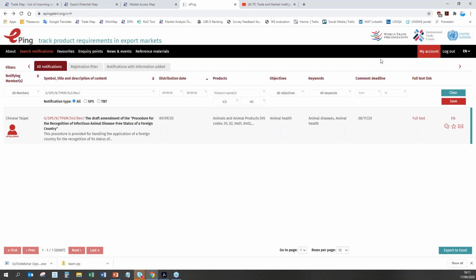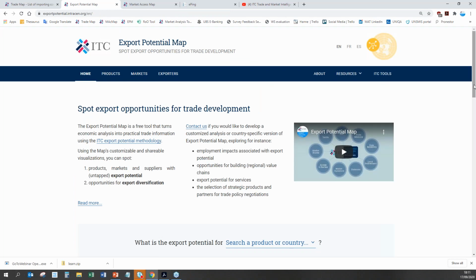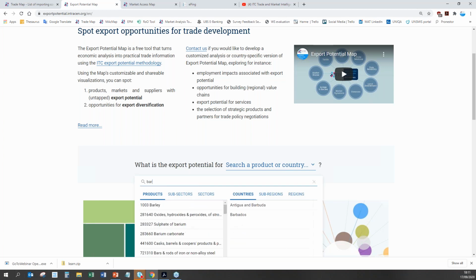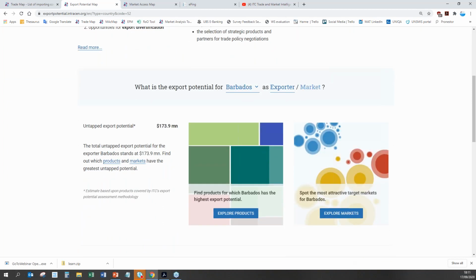Michael asks, can you please show again the Barbados potential for export? Certainly. So here is the home of the export potential map. You have two options, country perspective or product perspective. You want to see the export potential of Barbados, you type your country's name. Automatically, it tells you that you could realize an additional 173.9 million on top of what your actual exports are. Then it asks you a question, do you want to see the products or the markets? I want to see the products.